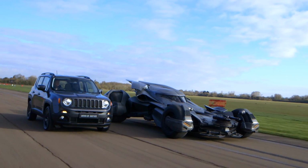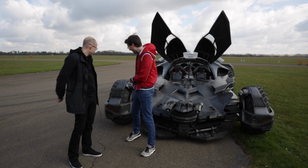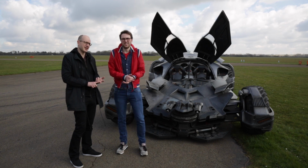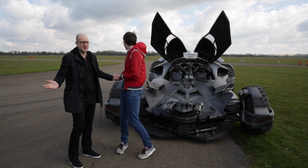Yeah. It's quite slow and ponderous because it's more of a prop than obviously a car you would take to say Tesco. But saying that though, it does have indicators. Yeah, it's got no seatbelt, it's got no mirror. You can't see a thing if you're backing up. Yeah. But it does have indicators, so sensible. Yeah, obviously. A sensible Batmobile.